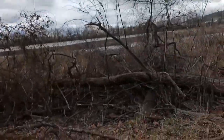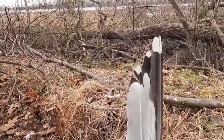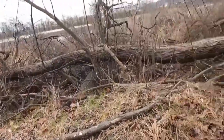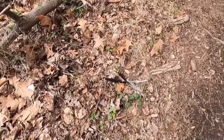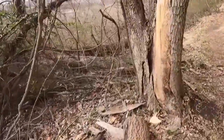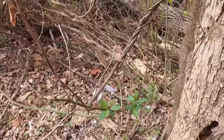Here's some more animal sign here. Something definitely made a meal out of a Canadian goose. There's some wing feathers. Somebody had a goose for dinner here. Feathers over here. Feathers over here. Looks like a fox or somebody had himself a goose dinner. Circle of life. Something has to die so something can survive.